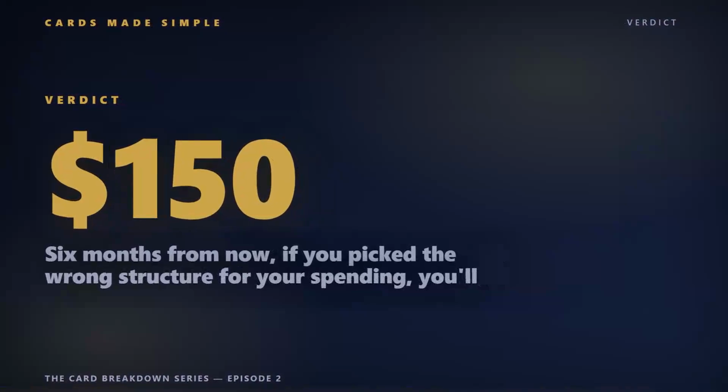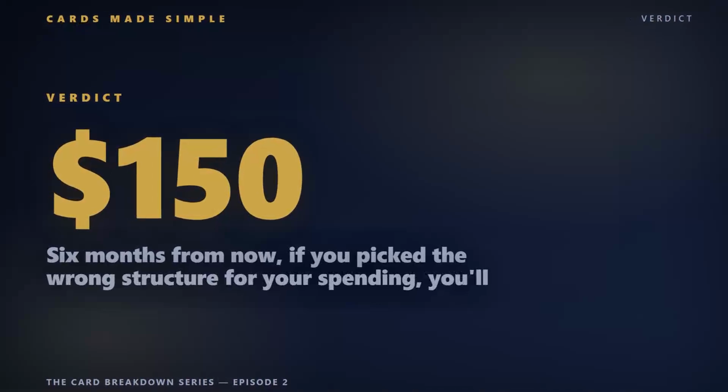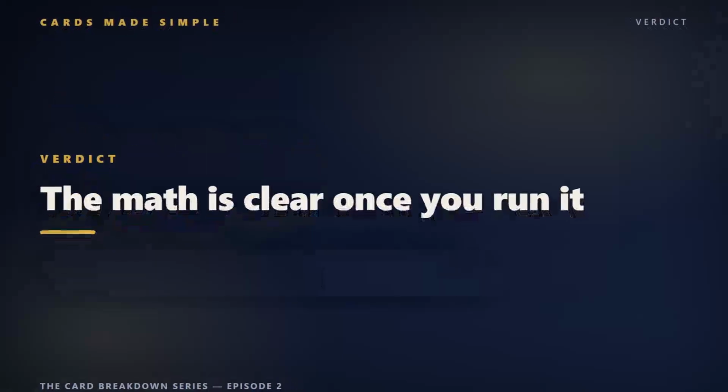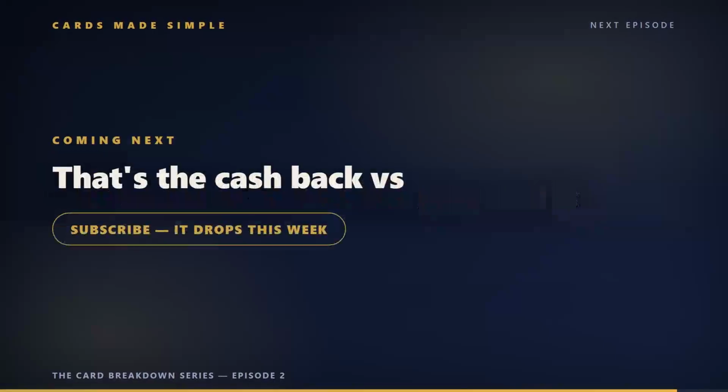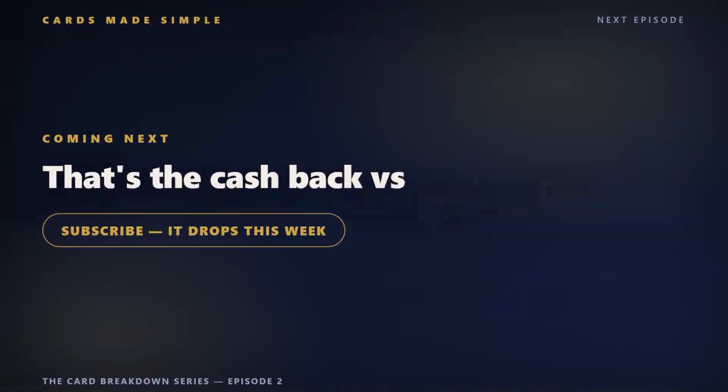6 months from now, if you picked the wrong structure for your spending, you'll have left between $150 and $400 in annual value on the table. The math is clear once you run it. That's the cashback versus travel points breakdown.